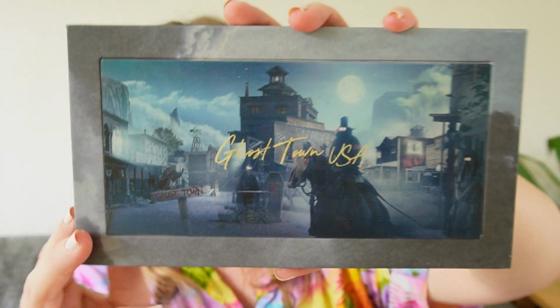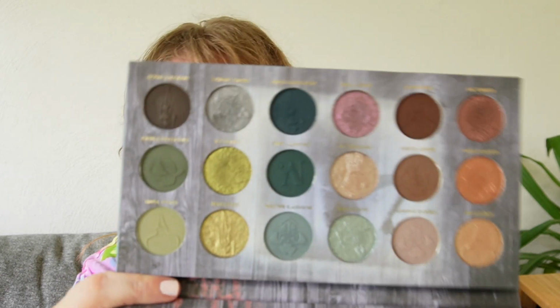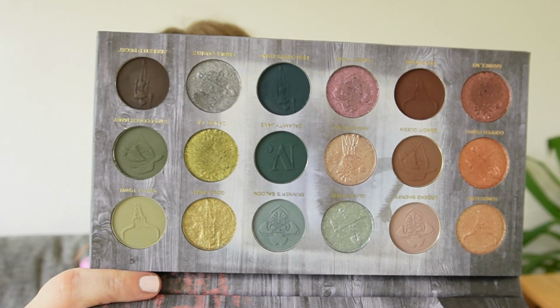I also have a bunch of Nomad palettes. I have a couple of these larger 18 pans, and I still have one of their smaller palettes as well, and it's not a tough decision for me to decide what Nomad palette is my favorite. This is the Ghost Town USA, and I just love this color story so much.